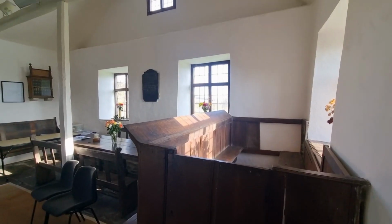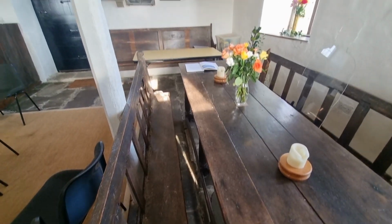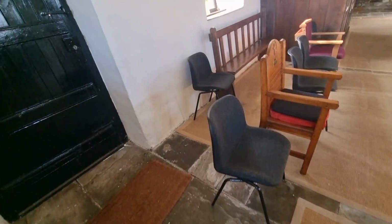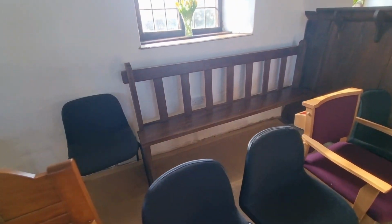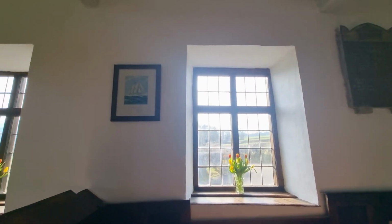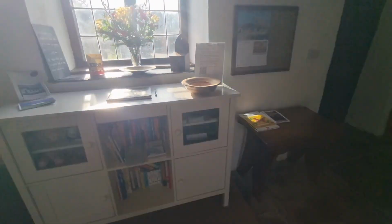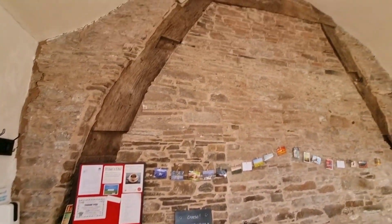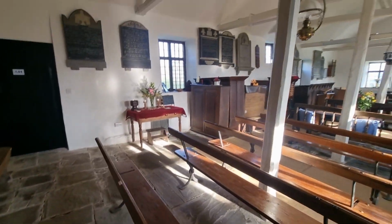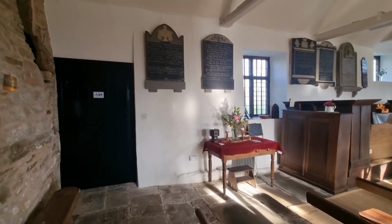There's a lot of old mixed with new. Apparently some of the old furniture, some of the actual benches, does date all the way back to the 17th century when it was built. Well, it was built in 1696. And even then it was built on to an older building from the 1500s. And it's been used ever since, and it's still used today, every Sunday. Got Sunday service in here. So it's been used for about 430 years.